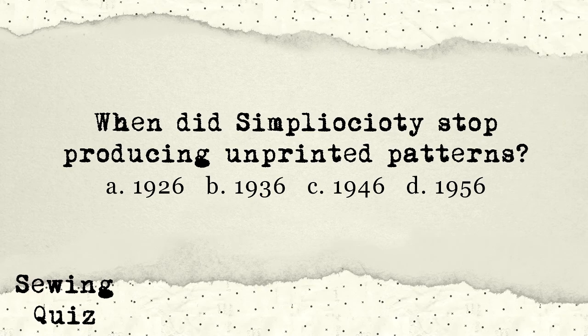So Simplicity, when did they stop producing unprinted patterns? A, 1926, B, 1936, C, 1946, or D, 1956? Frantically checking I've written down the answers to some of these because they're a bit tongue-twistery. I like Simplicity patterns as well, but as the name implies, they're not simple though. I always think that's a misnomer because their instructions are awful. There you go, Simplicity. Instructions, pants, patterns, good.